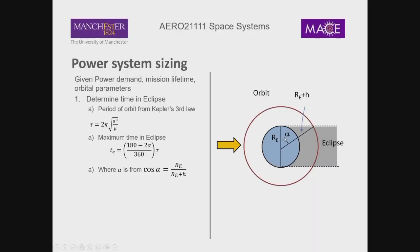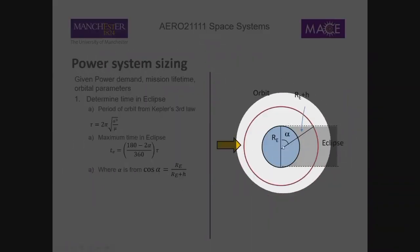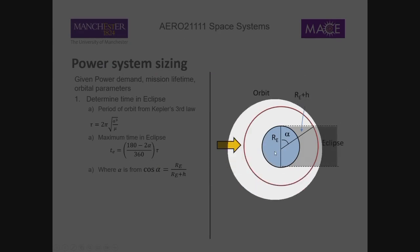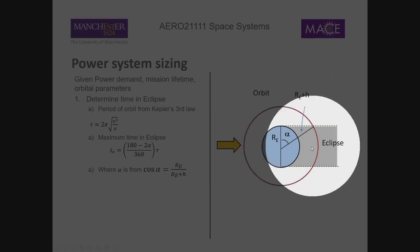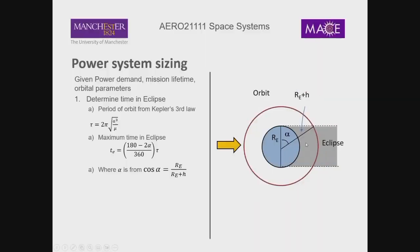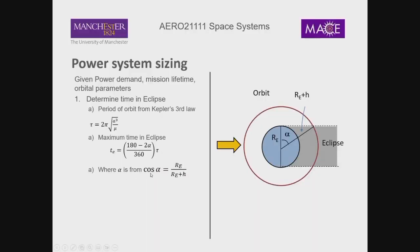Okay. For a circular orbit, it's quite easy. We can determine what the period is, and then we can assume this part of the orbit we're going to be in eclipse, and we can look at the geometry of that and work out what the angle is in relation to the full 360, and that gives us the period for our eclipse.